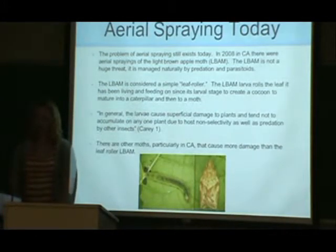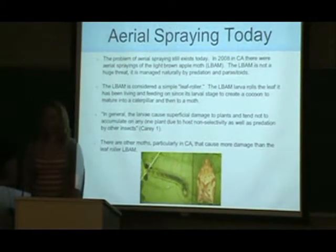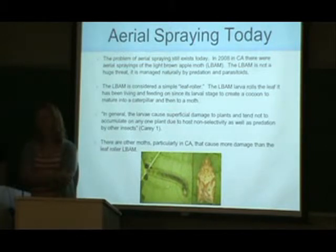Another example of aerial spraying that we found that happened recently was the spraying of the light brown apple moth in 2008 in California. This moth is not a huge threat similar to the gypsy moth and the red ant. It's managed naturally by predation and parasitoids. The moth is considered to be a simple leaf roller.